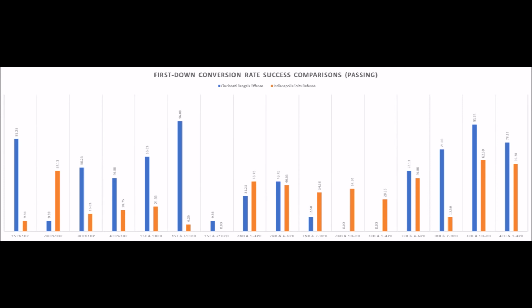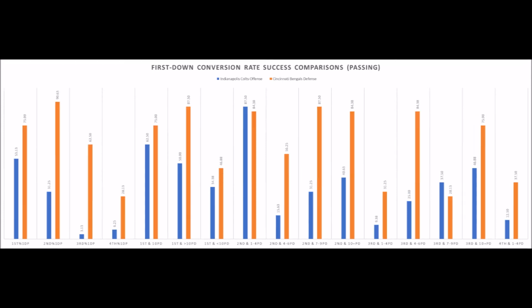Even though the completion percentage issues that the Bengals have still exist, especially when it comes to third down situations, they're still able to have relatively decent success converting, whether you're talking first downs or third down situations. So I still think the Bengals will be favored here because of those particular downs and distances over the Colts. Then when you look at the Colts offense versus the Bengals defense when it comes to passing downs, it overwhelmingly favors the Bengals defense in that respect.